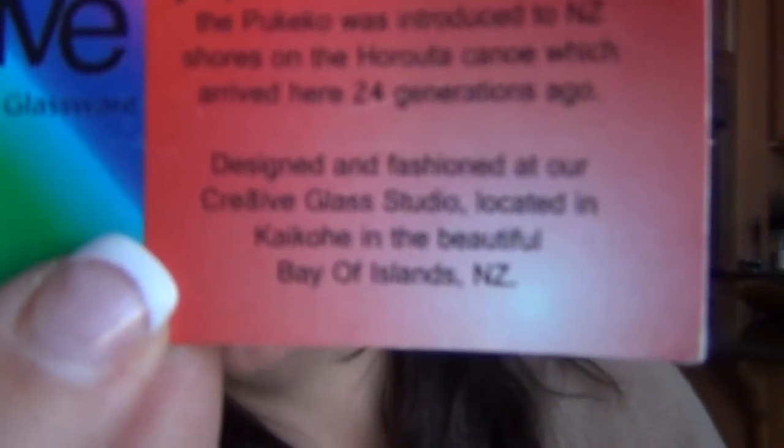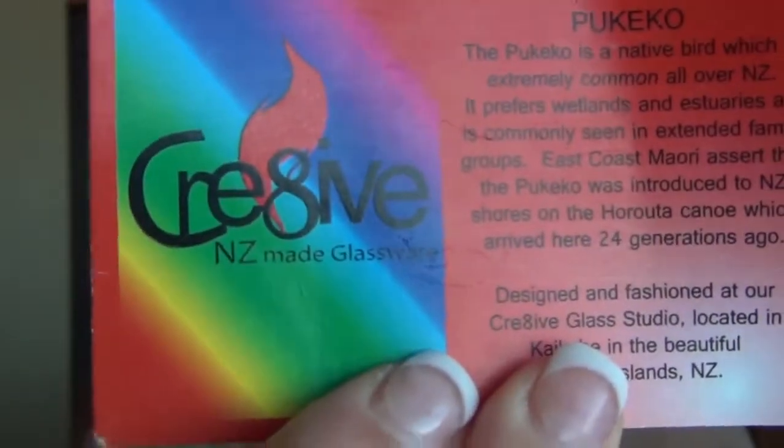Horota canoe, which arrived there 24 generations ago. So this is from the Creative Glass Studio in Kaikoui in the Bay of Islands. So my mother-in-law went to the Bay of Islands on a golf trip, I think, and visited that glass studio, and so that's their little logo.